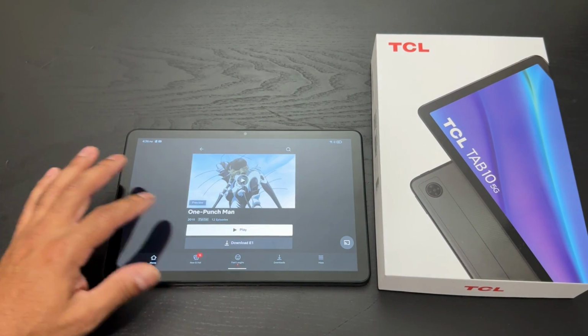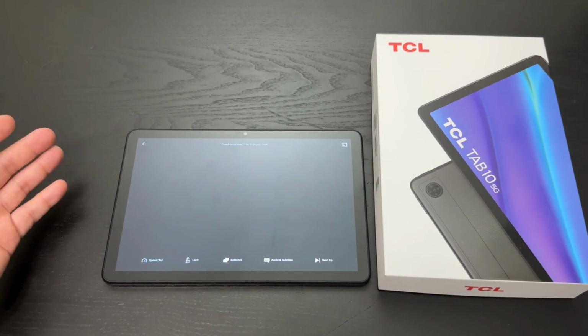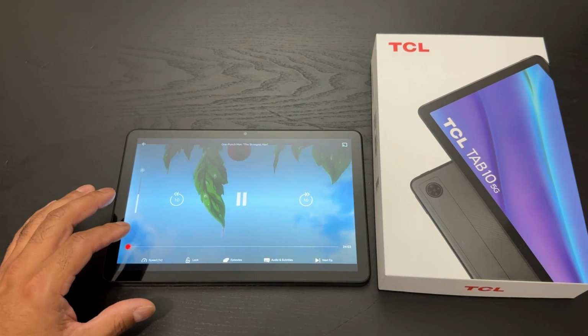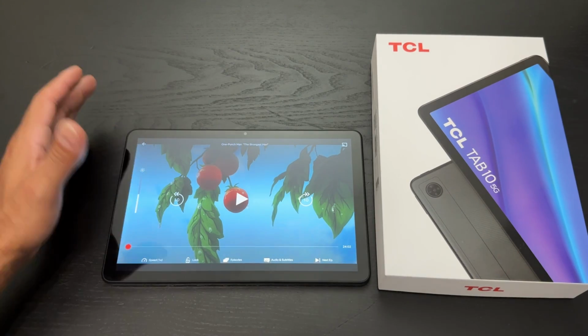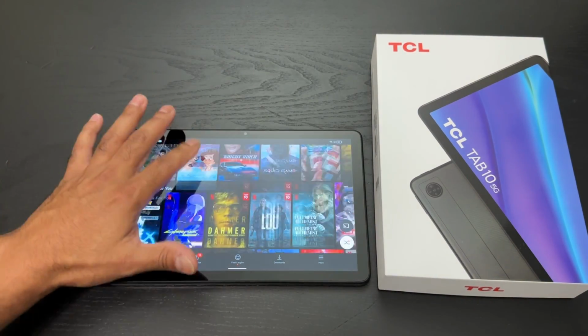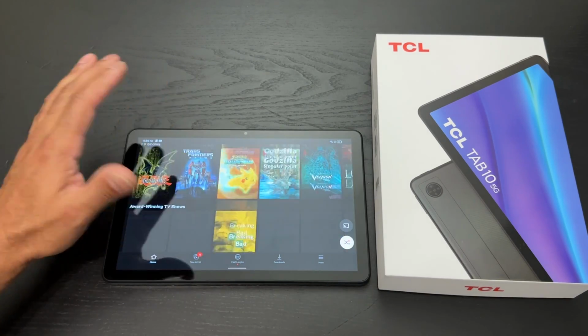Let's say we get into One Punch Man. One of my favorite shows. How quickly does it load? It loads instantly. So that is quite nice. I don't want to get demonetized or anything, showing content I'm not supposed to show. But yeah, this is nice and smooth.